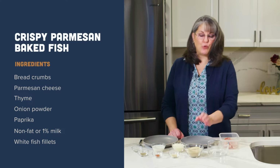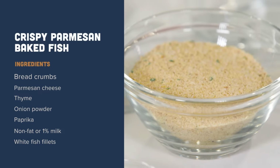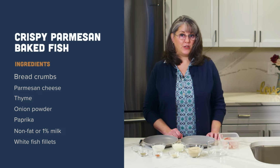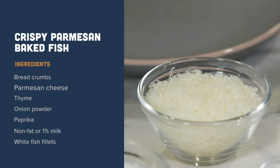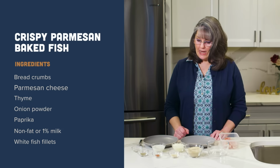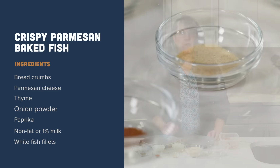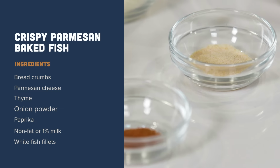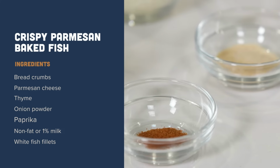Here I have 3/4 of a cup of plain breadcrumbs. You can also use whole wheat breadcrumbs if you want to increase your fiber. This is 1/4 cup of grated Parmesan cheese. I have 1/4 teaspoon of ground thyme. I have 1/4 teaspoon of onion powder. And this is 1/8 teaspoon of paprika.